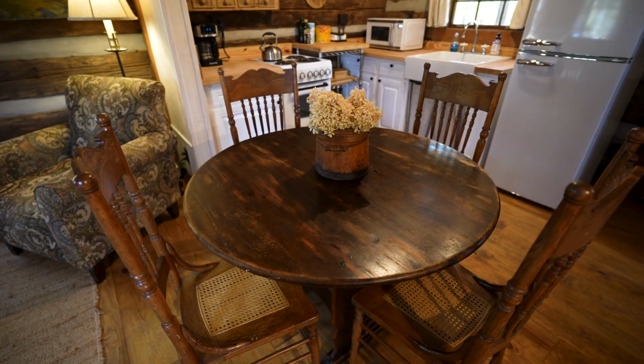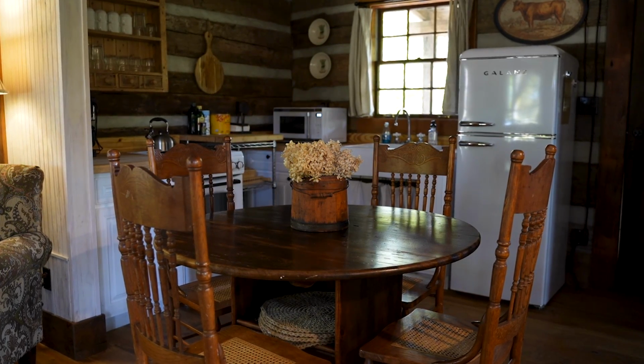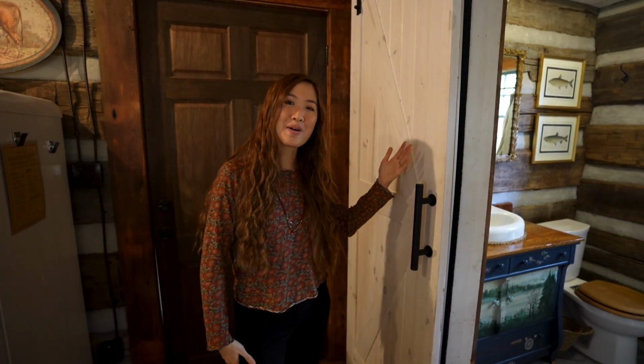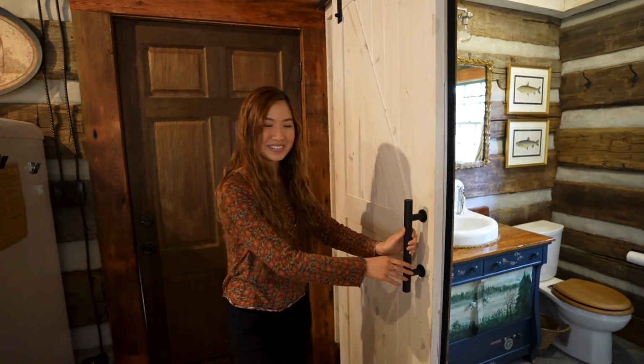And then over this way, we enter the kitchen area. There is a dining table that seats 4. We've got a fridge, a stove, lots of glassware, coffee maker, everything you could possibly need to make some really delicious meals. And then over on this corner, I believe this is what you call a barn door. It's like one of the doors that you can slide. I think that's really cool.